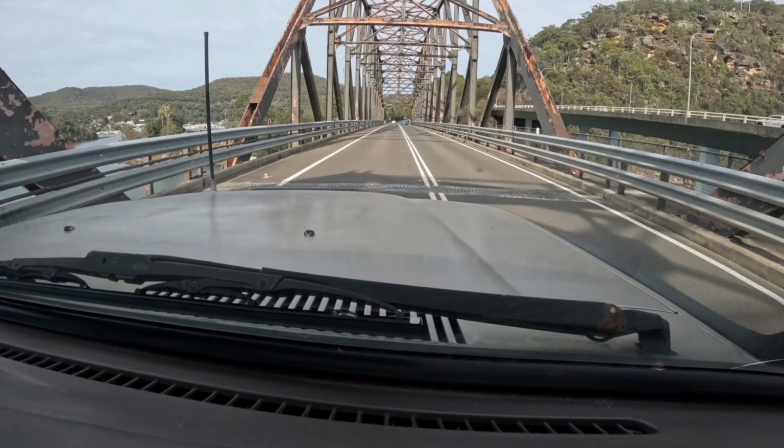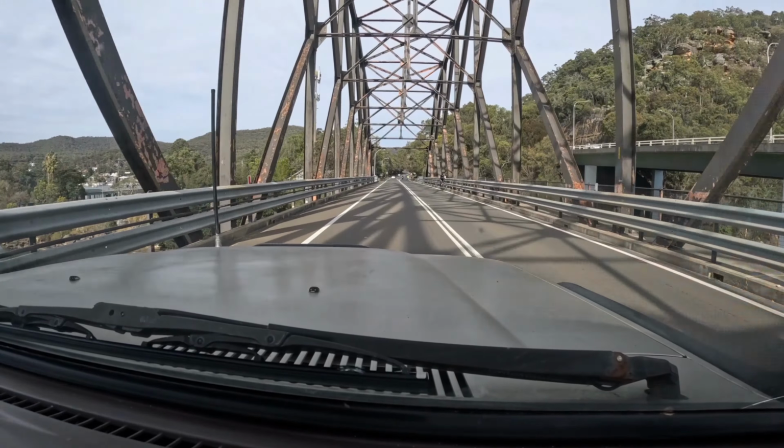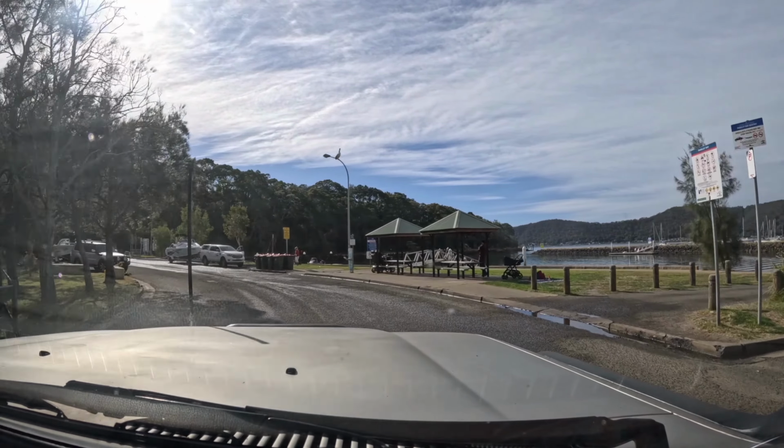Morning, guys. Guess where I am? A lot of history in this area, and hopefully a lot of fish. Kangaroos Point Terminal. I turn left here. Yep. Oh, this is nice and still, isn't it? No, right. Set neutral.